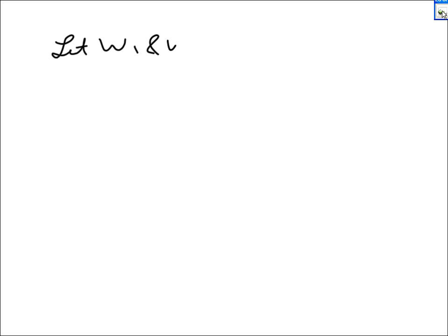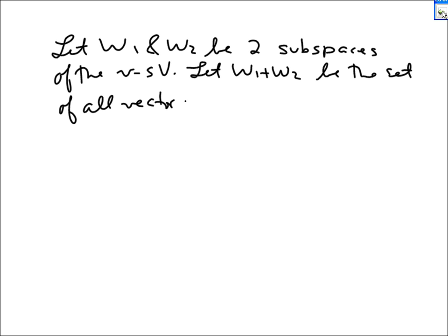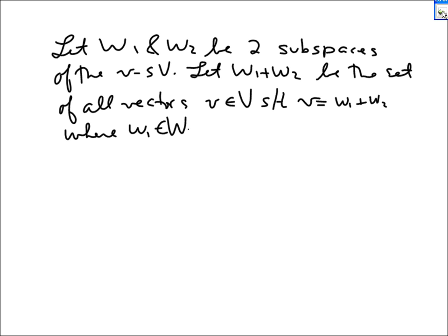Let W1 and W2 be two subspaces of the vector space V. So let's define the set W1 plus W2 to be the set of all vectors V in the vector space such that V is a sum of two vectors, little w1 plus little w2, where little w1 comes from W1 and little w2 comes from W2.